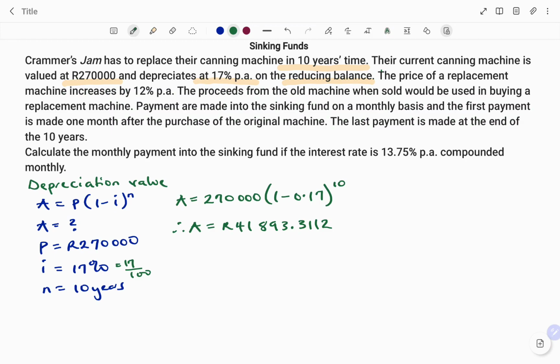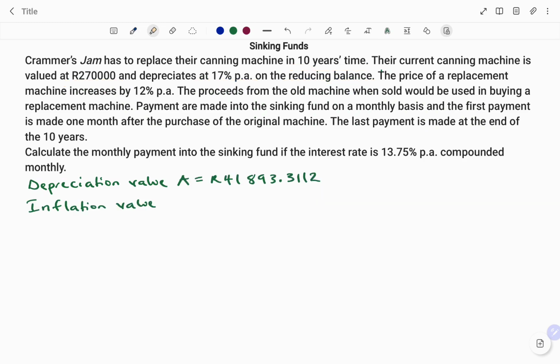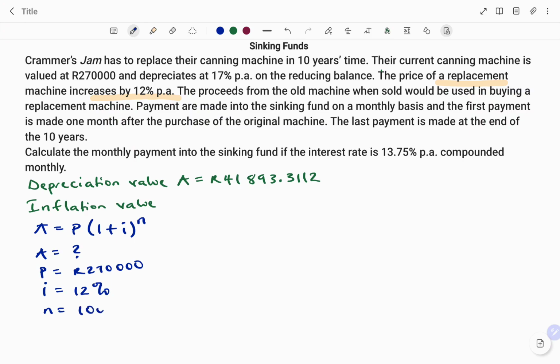The next step is to calculate my inflation value. So, to calculate the inflation value, we've been told from the question that the price of the replacement increases by 12%. So that's the inflation rate. So we have the formula A equals the initial worth of the machine before it's been replaced, that we have, 1 plus I to the power of N. We have the A, which is the inflation value we're looking for. The P, the initial cost of the machine, which is 270,000. We have the inflation rate, that's been given as 12% per annum. And then because the machine will be replaced in 10 years' time, your N is 10 years.